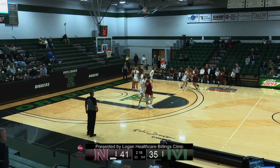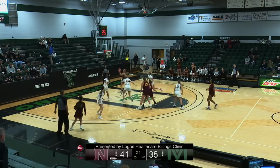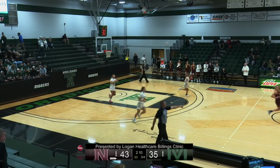Skylights looking to bring it in. Pass to Callender. Callender top of the horn, spins back. Backdoor cut, easy 2. Hello. Riley Kerr with 6 points.